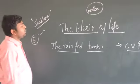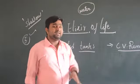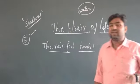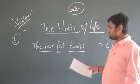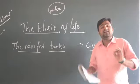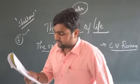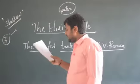So now what C.V. Raman is saying is why the soil erosion happens, how we need to prevent that, how we need to preserve our soil. Yes, this is going to be a very important concept and everybody has to study it very closely, right? And by the end of this line we have completed the 7th paragraph. Now we are moving to the 8th paragraph.